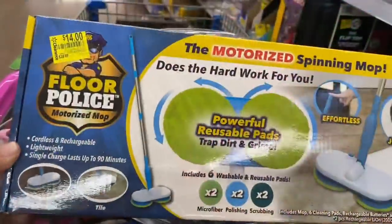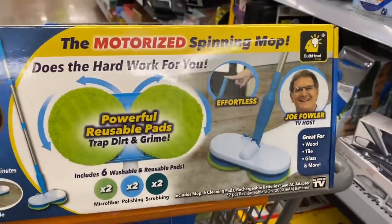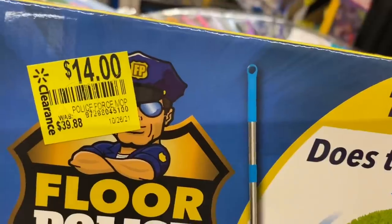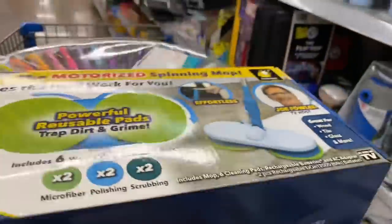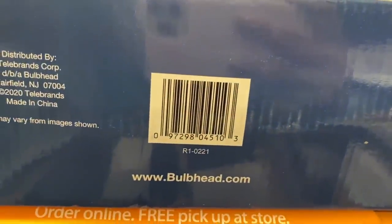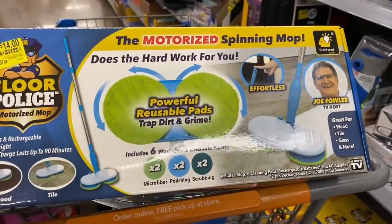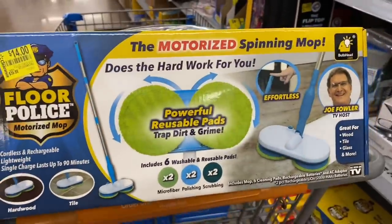All right, so this is also here. I am debating. I'm not sure if I want to take this, if it works. $14 from $40. This is the barcode. I definitely don't need it, but you guys know how it is. When you see something cool, you want to buy it, especially if it's on sale.